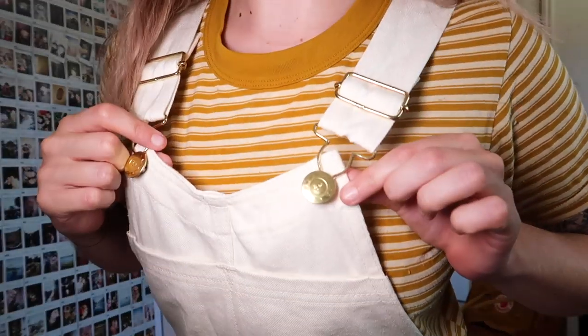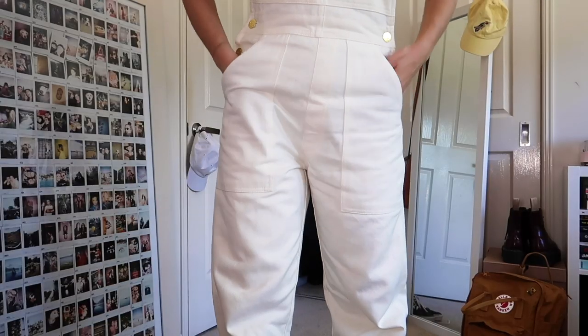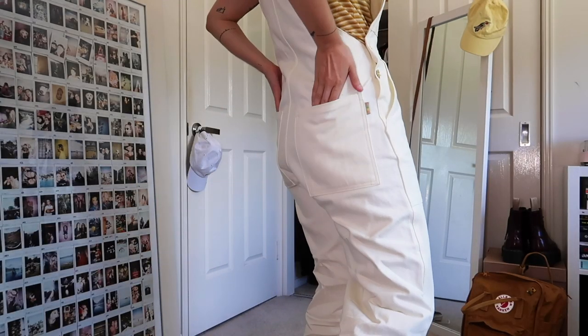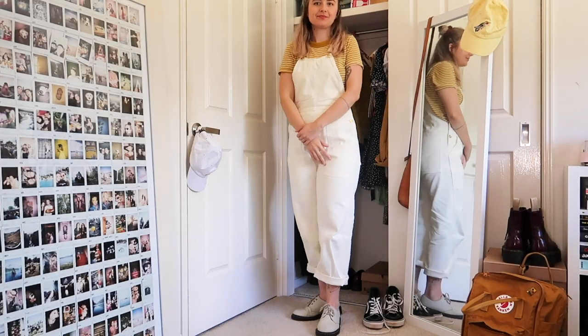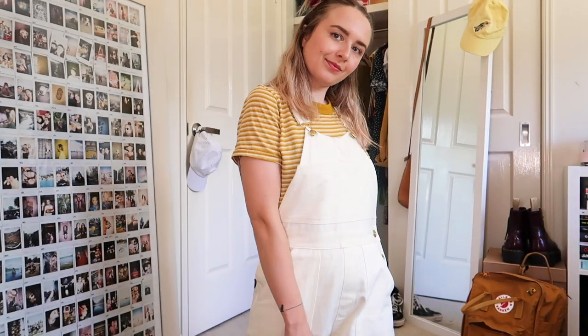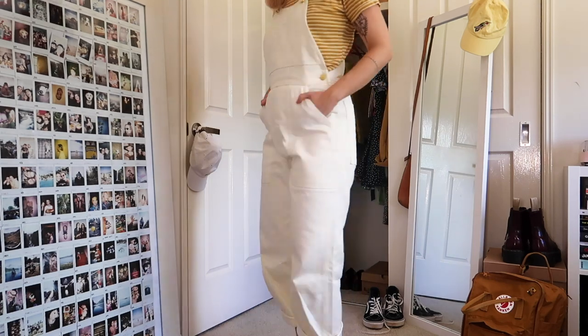They have little gold sun buckles. They got these pockets here and pockets on the back. Honestly, they're not very practical for Australia right now because it's burning hot, and I'm literally sweating at the moment, so I'm sorry if you see all the sweat, but it's the peak of summer, so I don't know why I have long overalls.